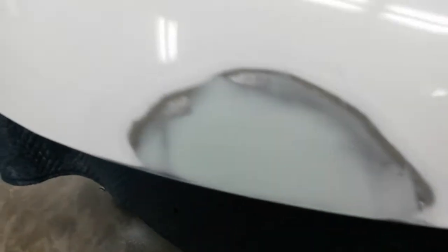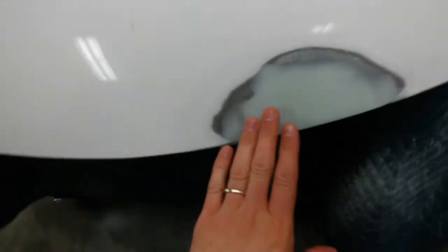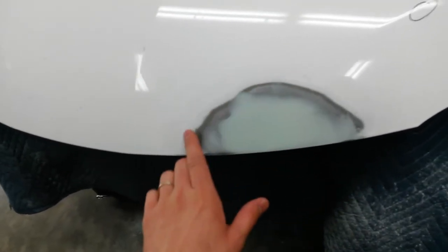Alright, I've got the Evercoat filler on. Been sitting for probably 2 or 3 hours now. Just now got a chance to come back out and block it. I'm going to just break it open with the 80 grit. I'm going to stay within the body filler. I don't want to get out here with any 80 grit.